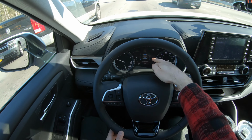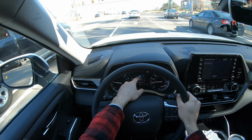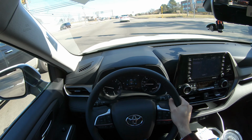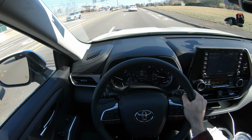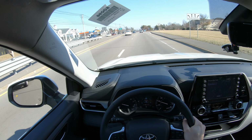So if you look, it's got the display showing where it's sending power. Something really neat that I just noticed, I guess it has a GPS system that tells you the speed limit, because down here it says speed limit 40. That's pretty neat. It actually tells you the speed limit.